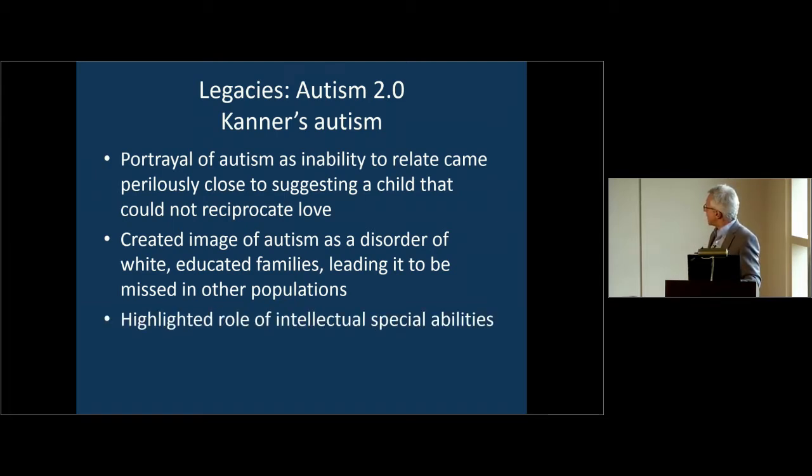I think his highlighting of intellectual special abilities, though, he was still onto something. It's wrong to say it's a problem of PhDs or upper class or highly educated people, but I think there's still something to the idea that these kids can have special abilities. Give any of these kids an iPhone and watch what they do, even if they're nonverbal. You'll be amazed. I think if Kanner had that, anyway, that's interesting.